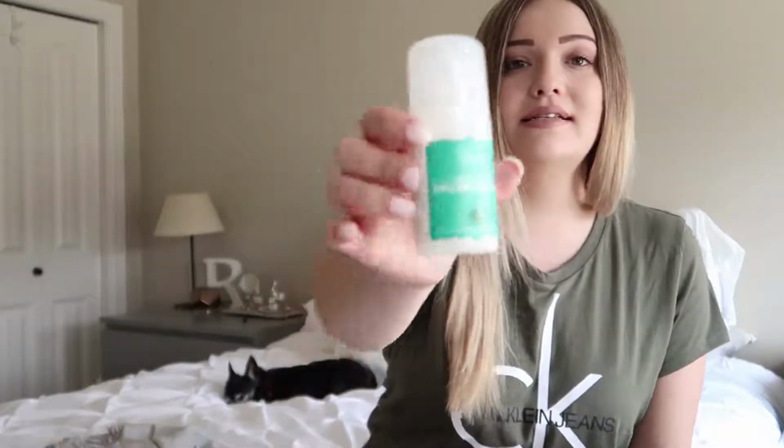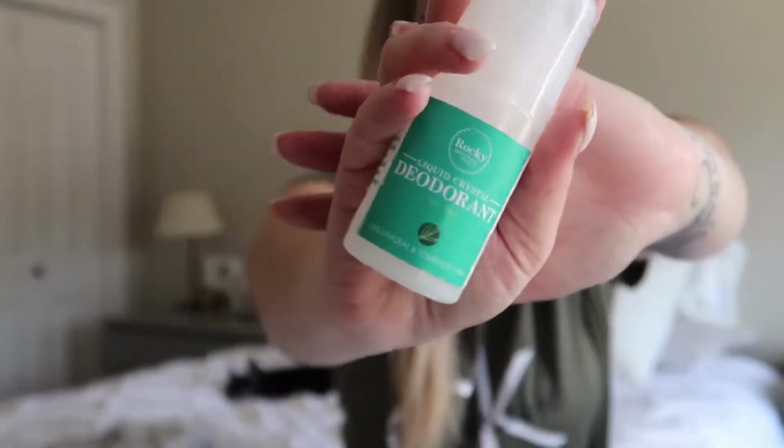So getting into the beauty part of my favorites, I always like to share beauty products in my favorites videos. One of the things that I have just started using is the liquid crystal deodorant from Rocky Mountain Soap Company, and this is in tea tree. This is an all natural deodorant. I had been using the Dove clinical strength deodorant before, and I just noticed that when I sweat, it stunk like that deodorant. So now I wasn't smelling sweat anymore, I was just smelling that deodorant.